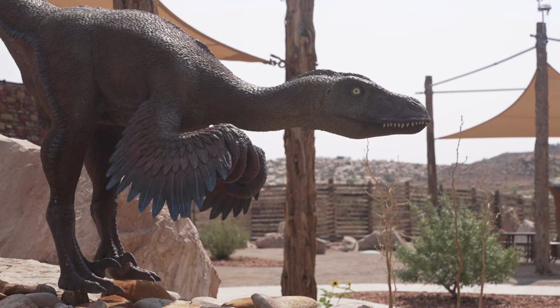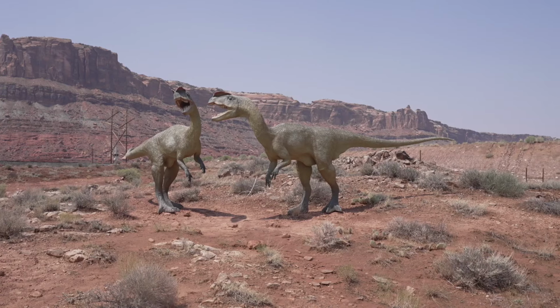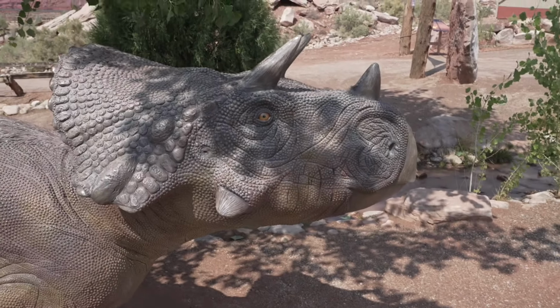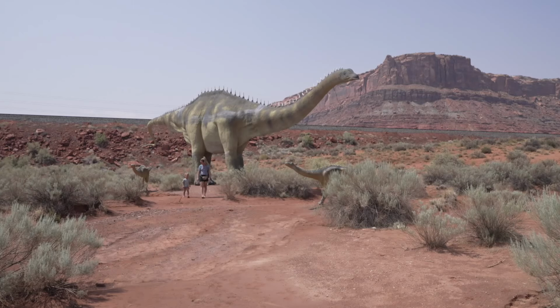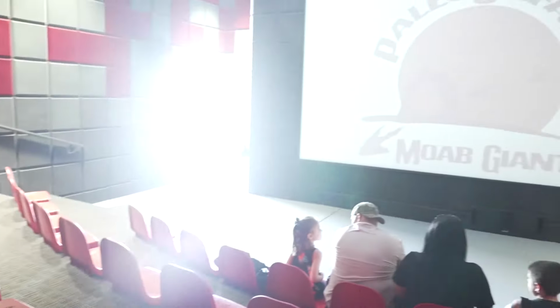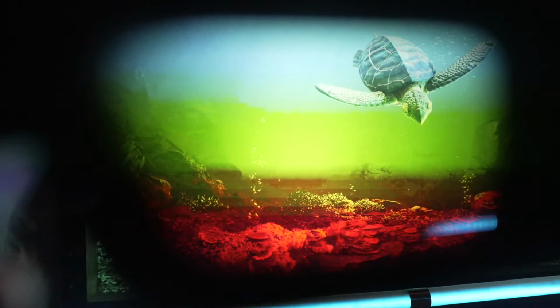Kai and I are at Moab Giants today, which is a dinosaur exhibit, and what better place to have something like this? There are giant dinosaurs that are lifelike sizes, and there is a 10-minute movie about the evolution of the earth and dinosaurs and where they came from, how they came to be. And then there's also an aquarium.